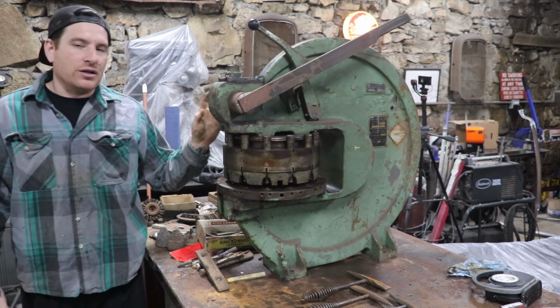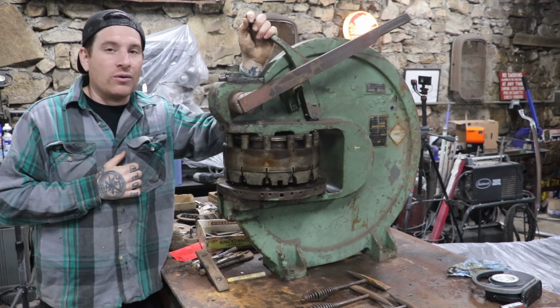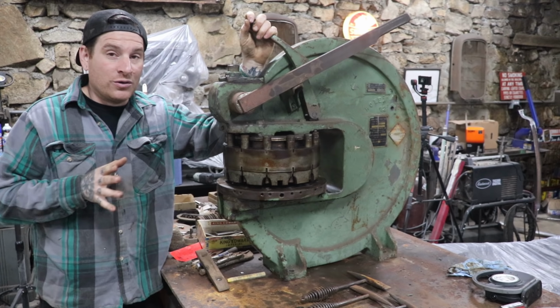But it works really well now. We were able to punch basically almost up to capacity with it without too much trouble. Now, I had to have Rob help me hold the back down because we didn't have it bolted down. We were just impatient. I wanted to use it. So he held the back down, we punched some holes in it. So once this thing's bolted down, it should work really, really well.